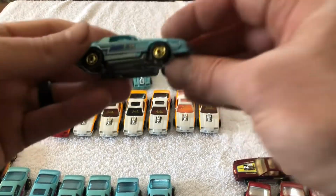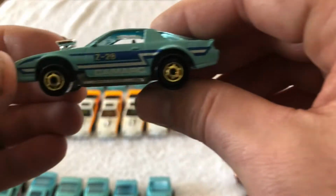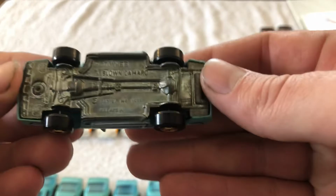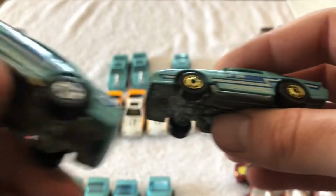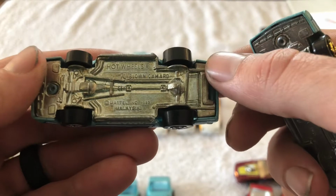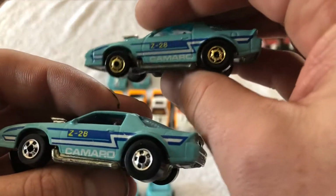The teal with the blue. So you got the blue tampos on the side here. So the first one I have out, Hot Wheels 74 blown Camaro moved to the left and no bar Malaysia. This is my Hot Wheels, or my basic Hot Wheels with 74 moved to the right, bar Malaysia. So two differences in that.